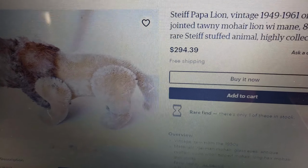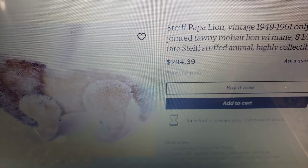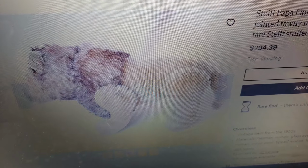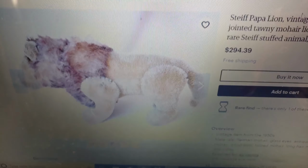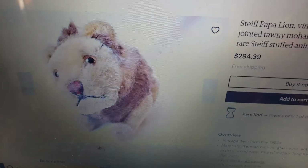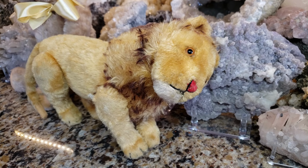Now, your best bet is to look for solds. So now we have names. We have Steiff Papa Lion, vintage 1949. So we know it's a Steiff Papa Lion. It's vintage. We're going to type in Steiff Papa Lion, and now we're going to get oodles and oodles of information. We're going to find out what we have. And now we no longer are guessing what our item may be. We know what our item is. And that took all of, you saw me, under a minute to figure that out.